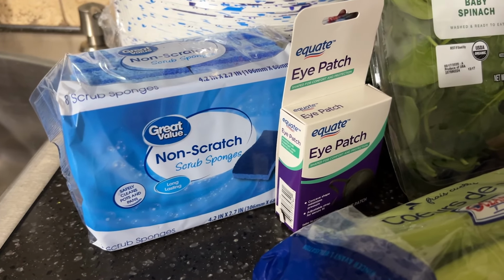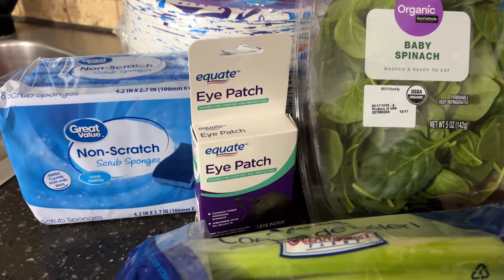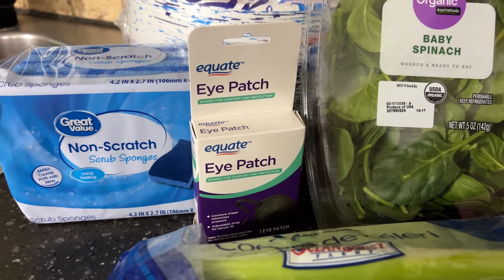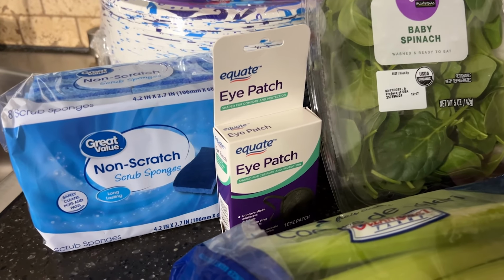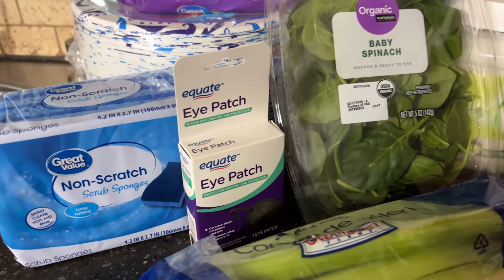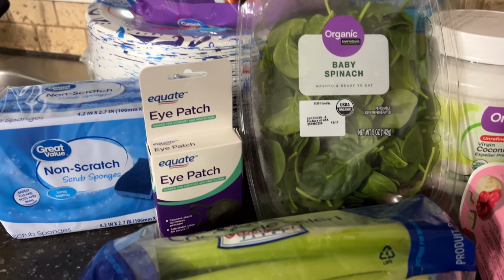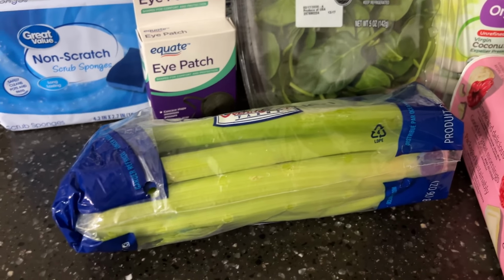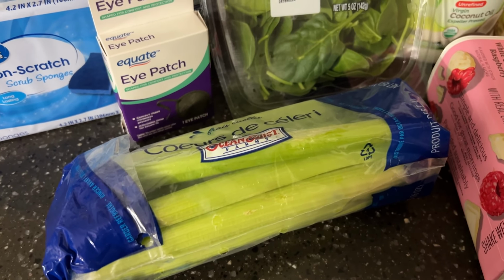Sponges were on the list of things that we needed, and my daughter needed an eye patch because we're working on training her lazy eye to not be so lazy. So she needs to have an eye patch, and that just came from the same money. So when I give you the total at the end, I just wanted you to know where some of it came from. And then we have celery here.